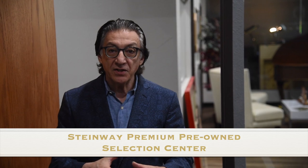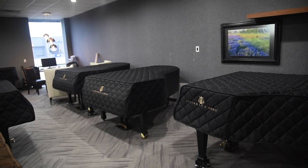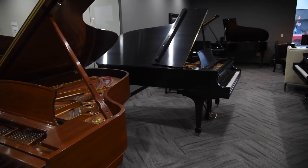I'm here in our Steinway Premium Pre-Owned Selection Center inside the Piano Gallery at 4501 Alpha Road. What a fantastic room. Our other videos showed you all of the Steinways in this room as they were all covered, waiting to be played. Now I'd like to introduce you to all of them in their playable condition, ready for you to spend an entire day choosing the Steinway B that's right for you.